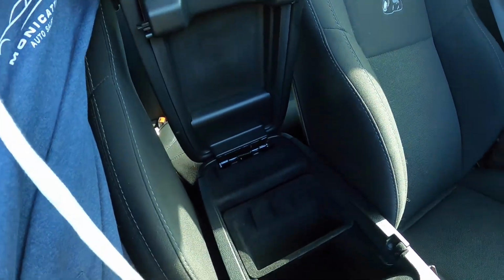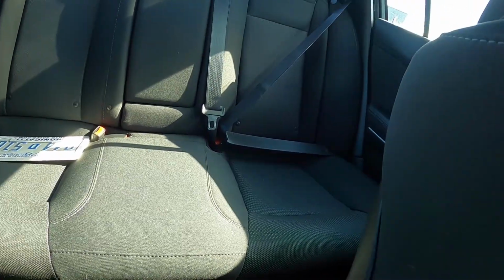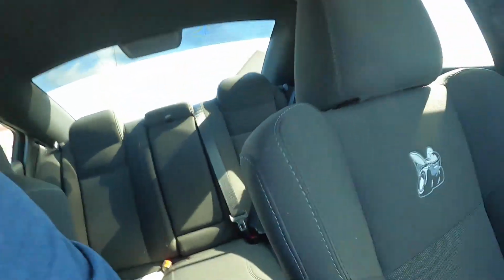But then you've got the center console, pretty good size. And like I said, you've got the back seat in this car, which is very nicely comfortable and ergonomic for anybody who wants to ride in the back seat of this car. They're not going to be sacrificed for space or anything. This is a very decent all-around car if you want everything except for gas mileage.